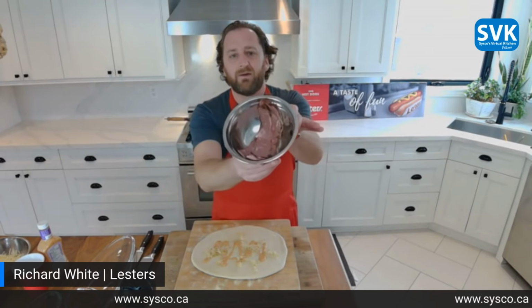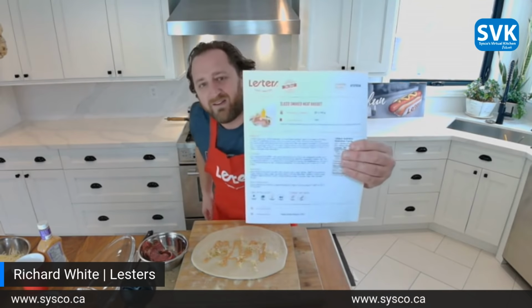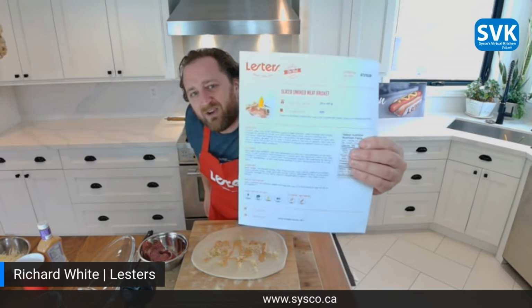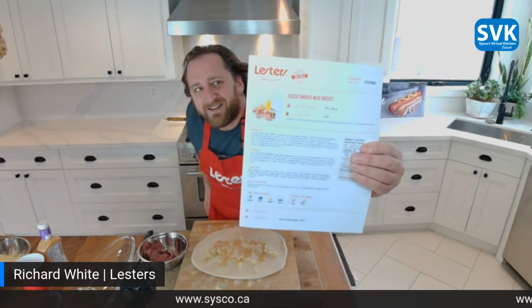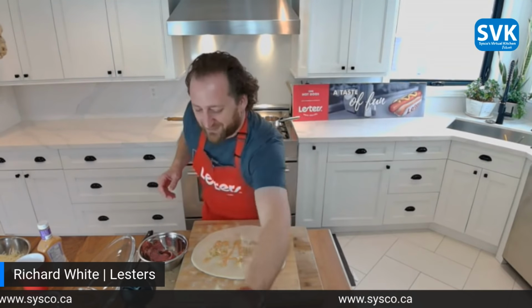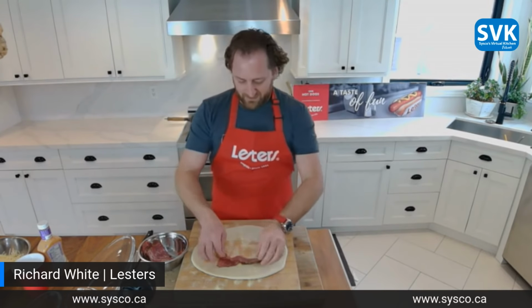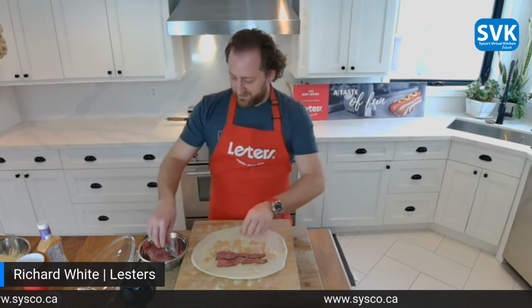Montreal smoked meat. Now, this is a fun little guy here. We sell this in a 20 by 140 gram. If you go to our website and look up smoked meat, you can print off these really cool product sheets. If you look at the top corner, that's the Cisco code. You can say, I want the Cisco code for that product. We'll put those codes at the bottom of the video on YouTube.